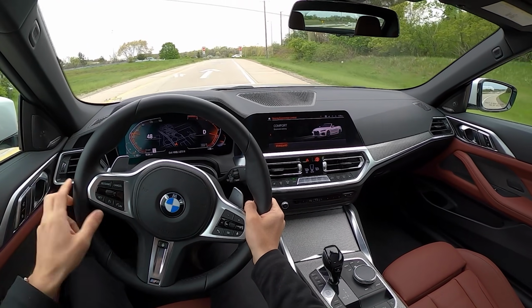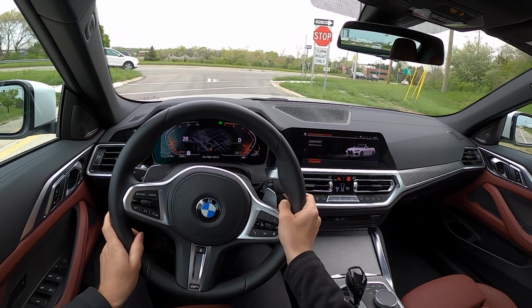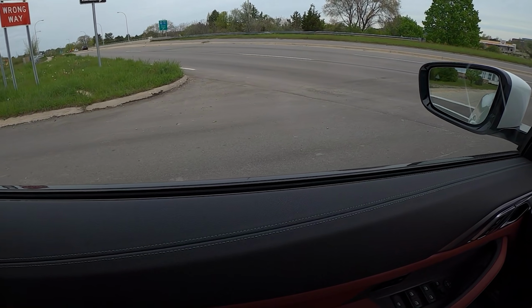Ride quality is excellent. Suspension tuning is spot on here. Really nice and comfortable. And like I said, not a lot of NVH here with the convertible.